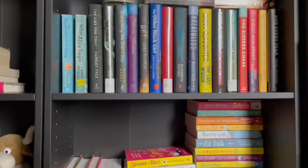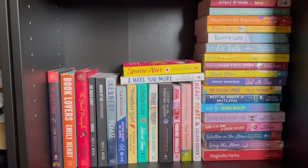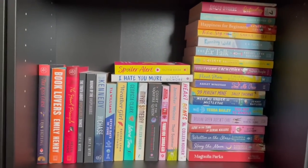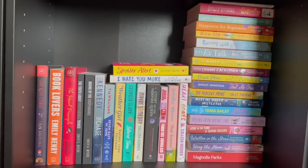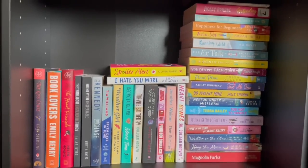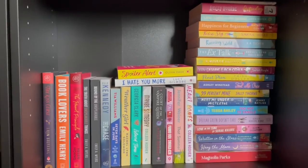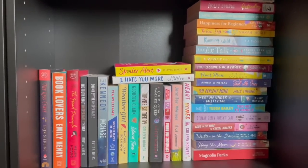The last level of this bookshelf over here is all unread romance. So I have a couple hardback and then all the rest are paperbacks. I love romance paperbacks. I prefer that format for this genre. So I have quite a few here.